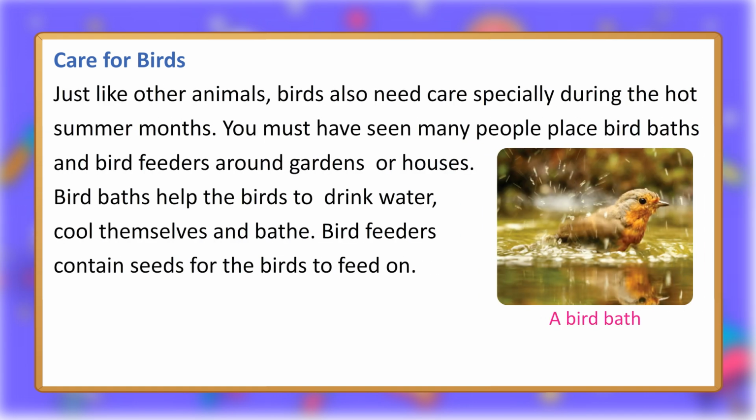Penguins. Caring for birds. Just like other animals, birds also need care, especially during the hot summer months. You must have seen many people place bird baths and bird feeders around gardens or houses. Bird baths help the birds to drink water, cool themselves and bathe. Bird feeders contain seeds for the birds to feed on. A bird bath.